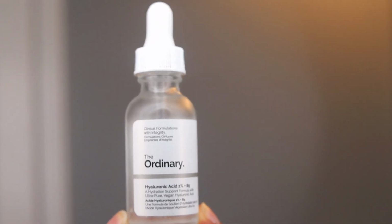The next thing I do, it depends on the night, but on most nights I use hyaluronic acid, and I just use this again to attract more moisture to my face. As someone who is a dry gal, I definitely need this. The next thing I do is I use my actives.